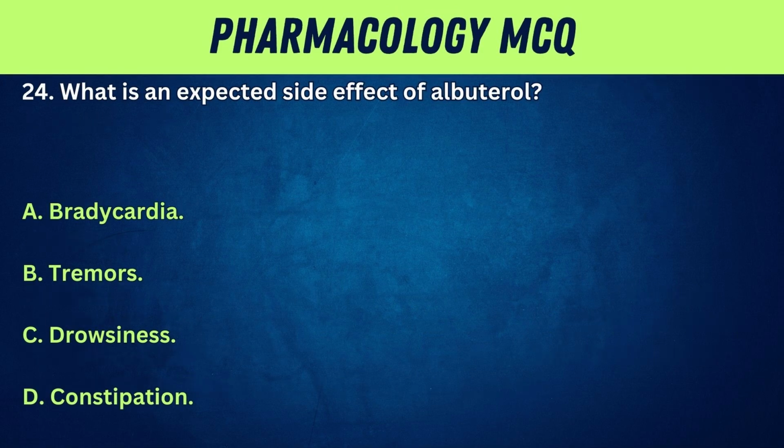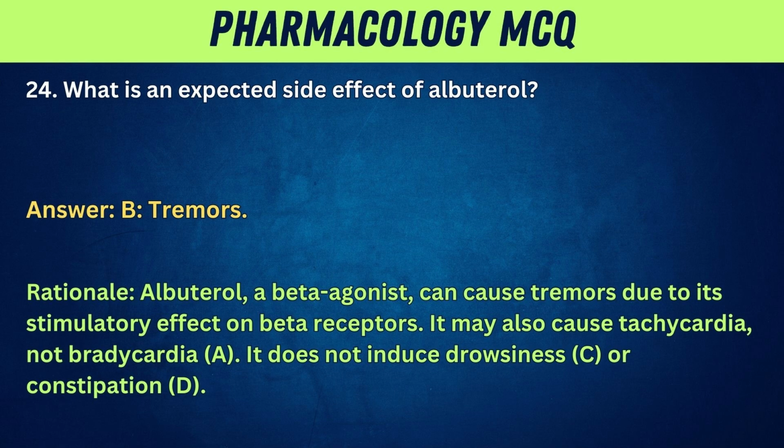24. What is an expected side effect of albuterol? A, bradycardia. B, tremors. C, drowsiness. D, constipation. Answer: B, tremors. Rationale: albuterol, a beta agonist, can cause tremors due to its stimulatory effect on beta receptors. It may also cause tachycardia, not bradycardia, A. It does not induce drowsiness, C, or constipation, D.